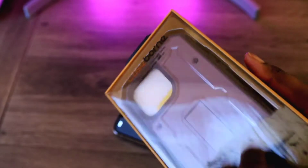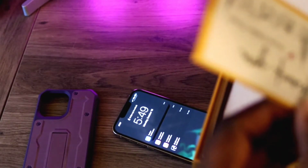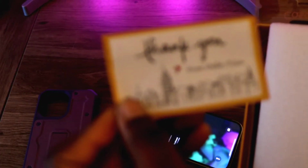So they sent me this, it's like violet. I guess you want to say violet with a little purple on it. So we're gonna unbox this one. As you can see, it slides up like so, and you are greeted with the back of the case. This is a two-part case. And you also get a sticker. It says thank you. It's a nice touch.